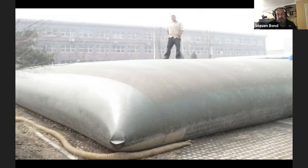And these you can get at almost any size, as big as delivered off of a semi, or small bladders that are a few hundred gallons through Amazon.